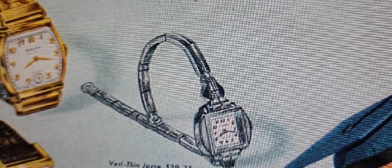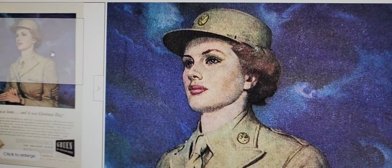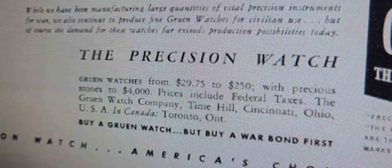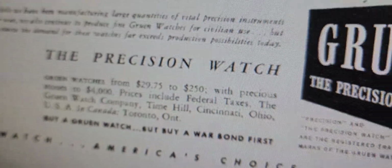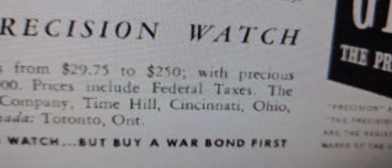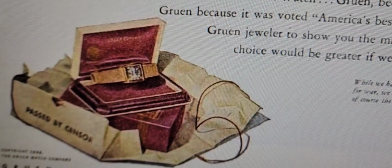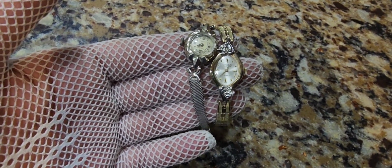And let's check out some more. Here we go. A very thin. $39.75. Really interesting. Here's a 1944 ad for a soldier woman wearing a bracelet watch. Really quite interesting. Nice Gruen watch. The Precision Watch. Gruen watches from $29.75 to $250 with precious stones to $4,000. Price includes federal taxes. Yeah, Uncle Sam, that bastard, always wants your shekels. Okay, so we know now, I'm guessing these watches that I had found in the dumpster were probably made in the 1940s.